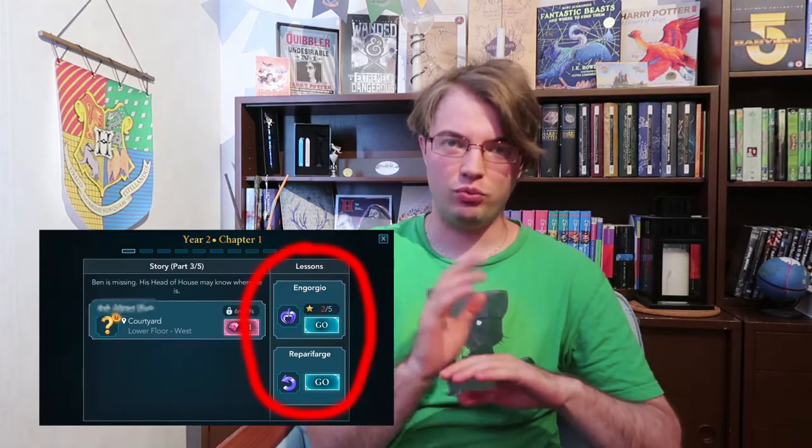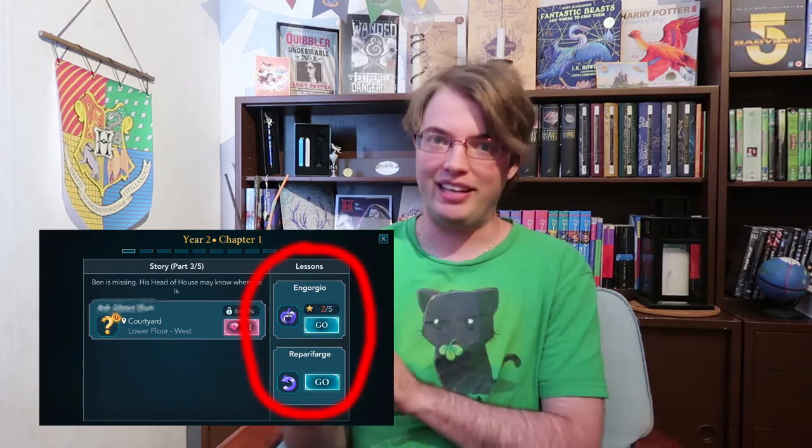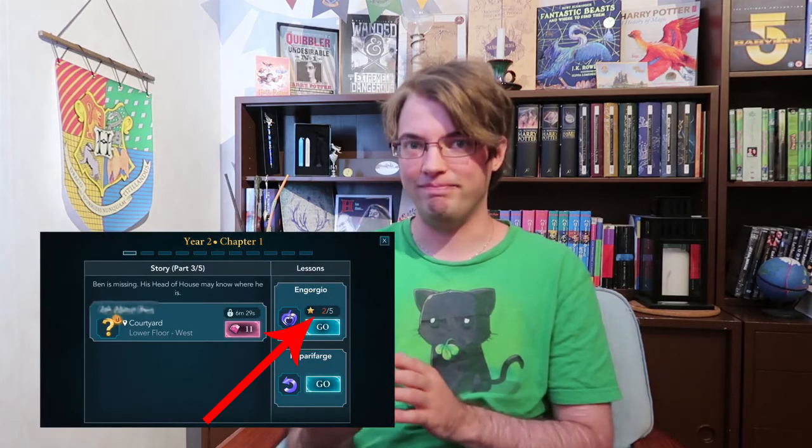In each chapter there is 1 or 2 classes you have to take. There's 1 or 2 spells or something that you have to learn in order to be able to move on to the next chapter. To learn these spells you first need to unlock them, and that means getting 5 or more stars in that subject in order to unlock the spell. I likened that in a previous video to taking the classes before you take the test. So you take the classes to earn the stars, and then once you've earned the stars, you take the test and you learn the spell. So that is one reason to take classes, to learn the spell and to move on with the story.